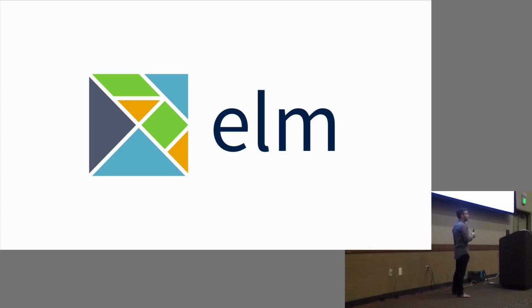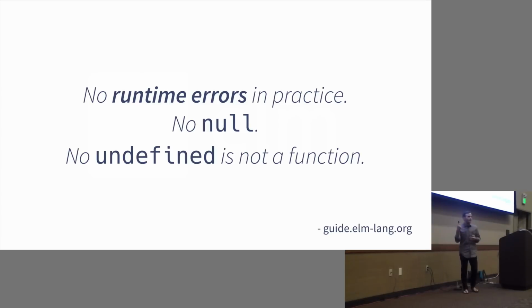So Elm, as I mentioned, it's a functional programming language. It compiles to JavaScript, and it's strongly statically typed. And we're going to learn from all these different benefits it offers that we can now build applications that we have a lot more confidence in. So from Elm's guides, it says, no runtime errors in practice, no null, no undefined is not a function. Those are very strong guarantees, but they are very promising if we can build applications and no longer have to worry about these types of issues.